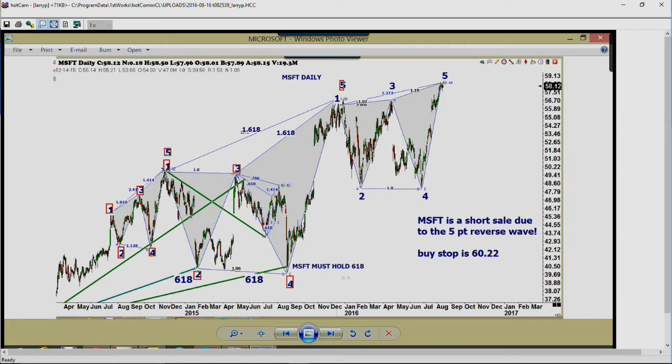But if you'll notice, just recently we have completed a 1, 2, 3, 4, 5 expanding triangle here in Microsoft. And we'll see what's going to happen with it. But it certainly looks like it would be a place to get short up in here because the pattern is certainly complete. We'll see.